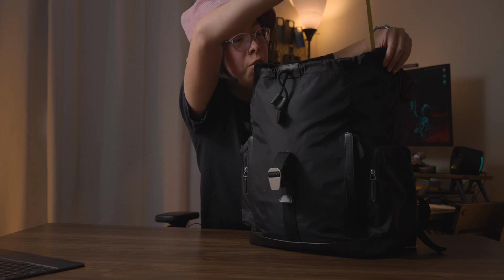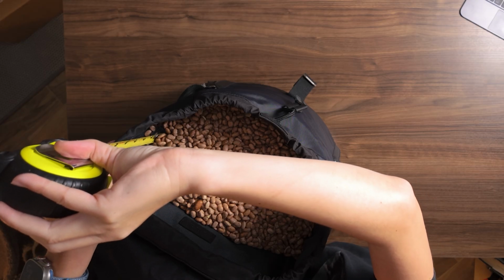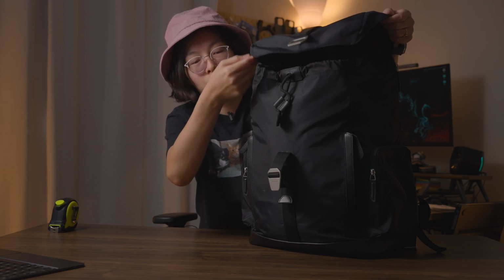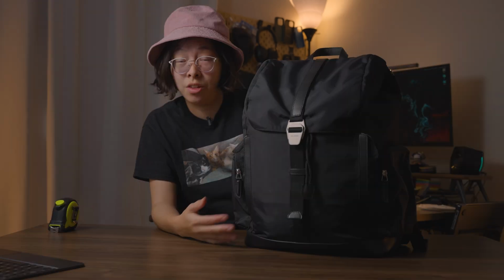In the main compartment, we still have about 4 to 5 inches of actual space that we can put beans in. So I'd say that since we're at 22 liters, this probably is a 27-liter bag, just because you're also able to expand this top part as well because you have a buckle enclosure. Let's just see what it looks like at this volume. There you go, that's the bag fully packed out, at least for the main compartment.